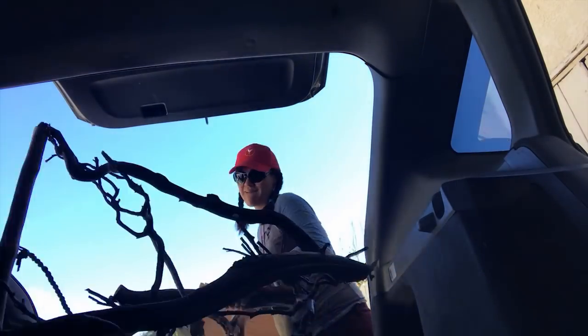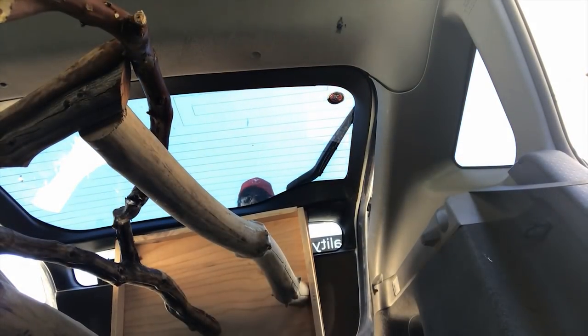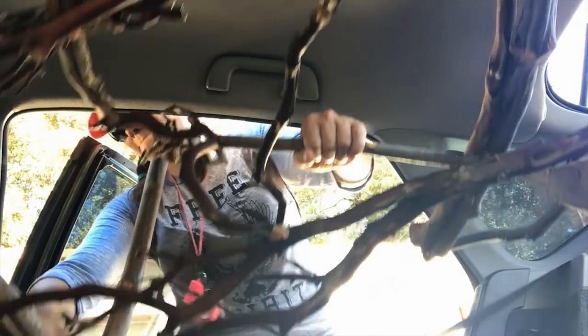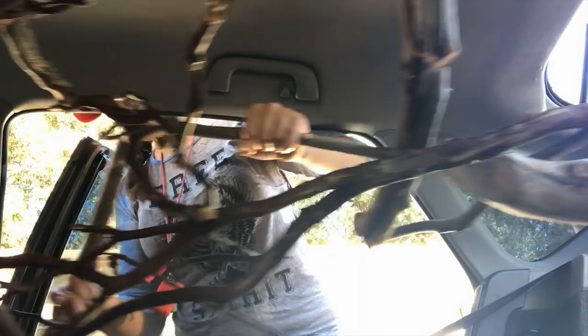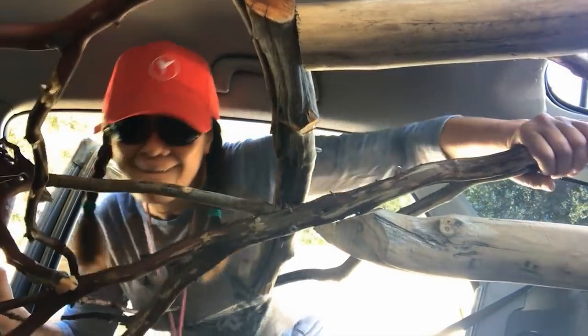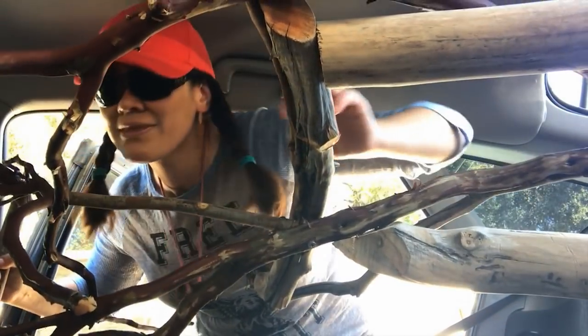Now we have to try to get that in here. So let's do it. This turns out to be more challenging than I thought it would be. Okay, I have to set the camera over there. So let's try to push it in more, like right here. I don't want to break this, but this has to fit.